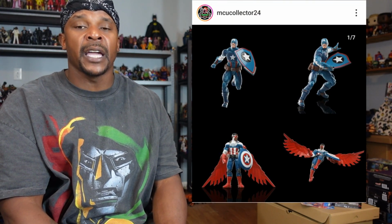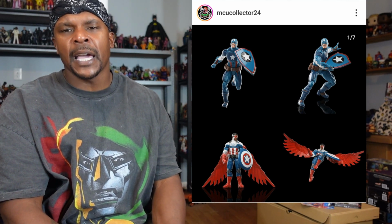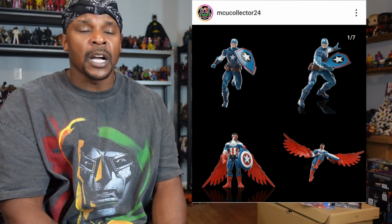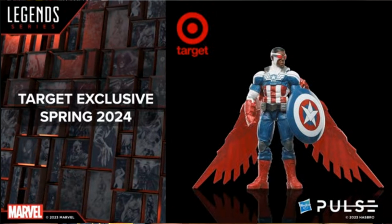They have a Sam Wilson. That's the Black Captain America, pretty much the Falcon Captain America comic book, and this is a Target exclusive. So I've always had luck with Target. I'll probably come across this, and I'm definitely probably gonna get this.